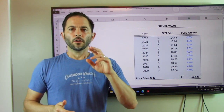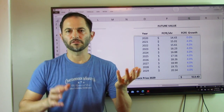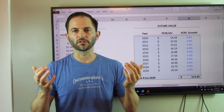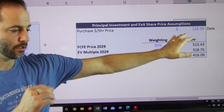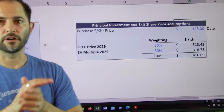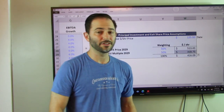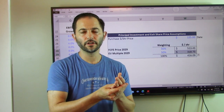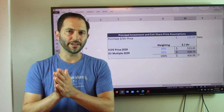So we have two valuation metrics, one on free cash flow, one on the EBITDA market multiple method. Let's average the two and see what we get. The stock is currently $125 a share, roughly. I've got two metrics, and they vary quite substantially: 513, call it 500, with one value, and 318 with another.